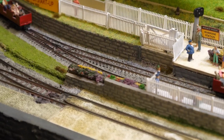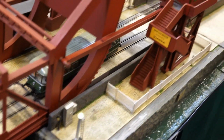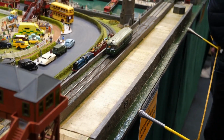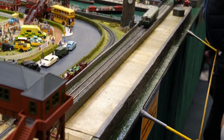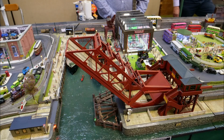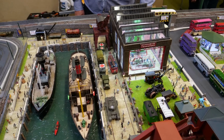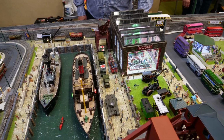A diesel rail car operates to and from the engine shed along the dockside line, crossing over the 2 branch docks by a bascule bridge and then a swing bridge. In the first dock is moored a freelance Edwardian passenger steamer St. Olaf and a retired coastal lightship based on the Spurn Light.